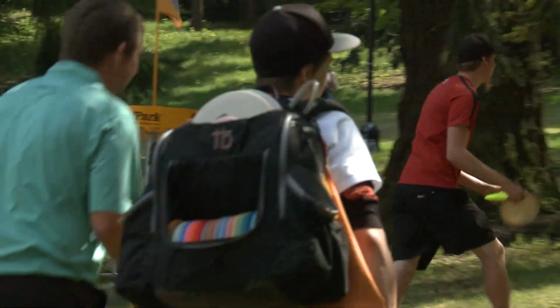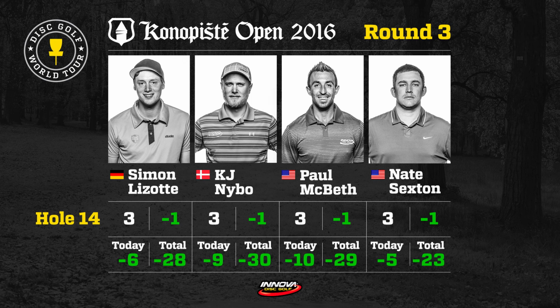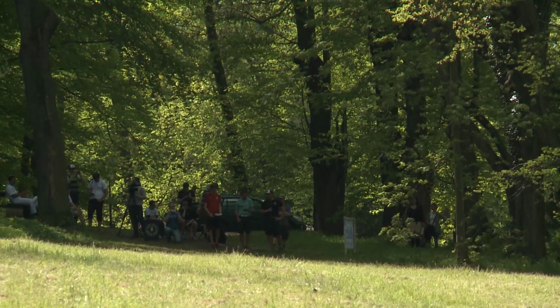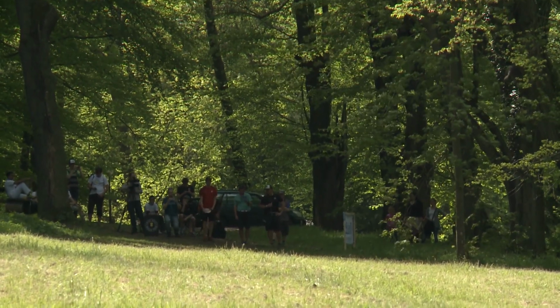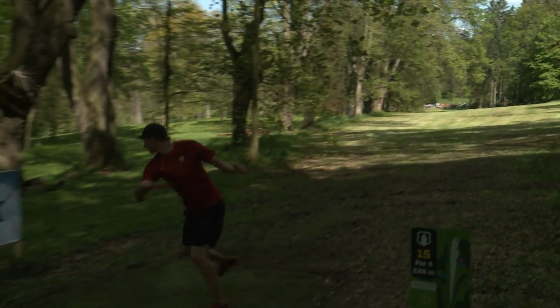Star frame from the lead card here on 14. They all did it very different ways, but they all end up with the same score. Paul McBeth's 10 down through 14 is still not enough to give him the lead as he trails KJ by 1 stroke. 4 holes to go. 2 strokes between the top 3. We're headed for an exciting finish.